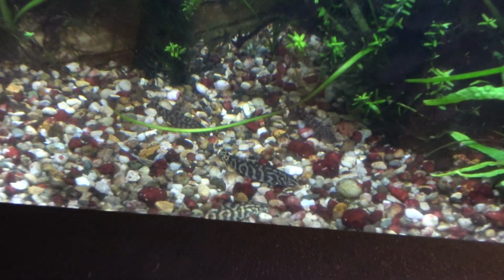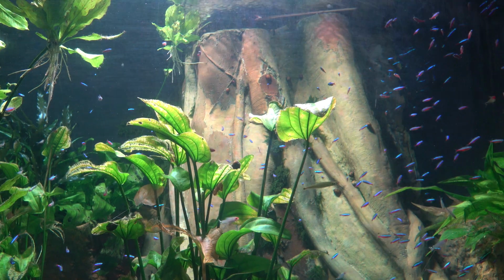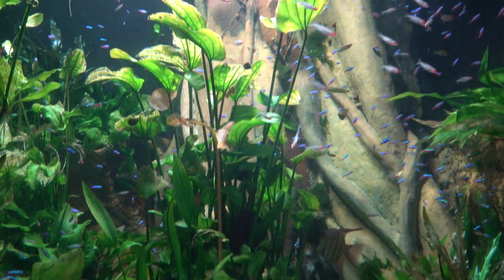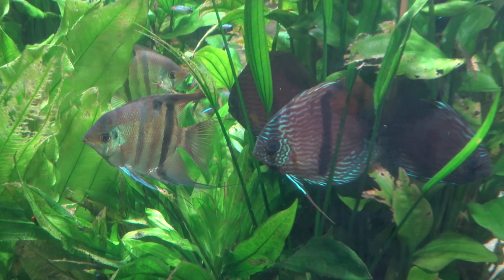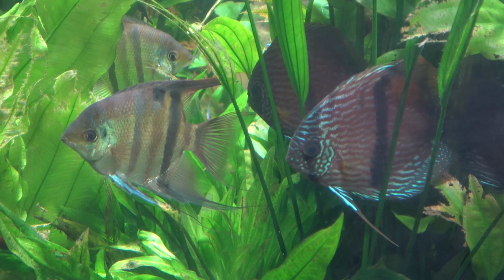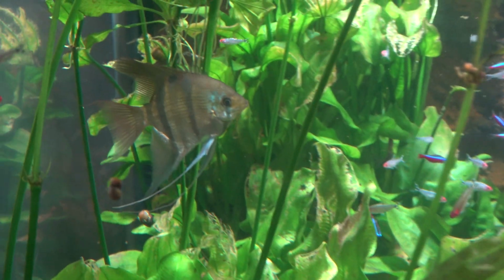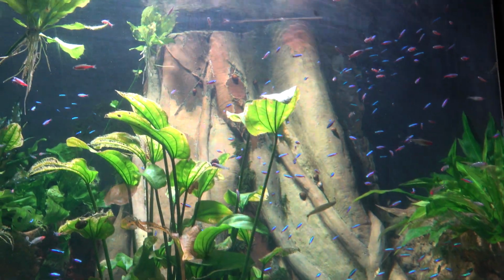And lots of different types of fish in this one as well. This one has some very, very pretty fish in it. These are all fish from the Rio Negro. Really bright and colorful, like neon blue. And then some of these guys down here, which are very, very pretty looking. And a lot of the neon blue ones.